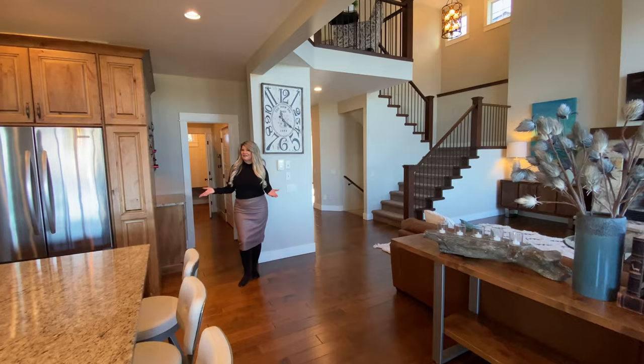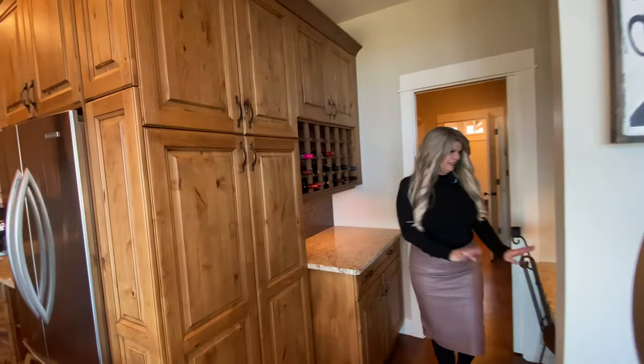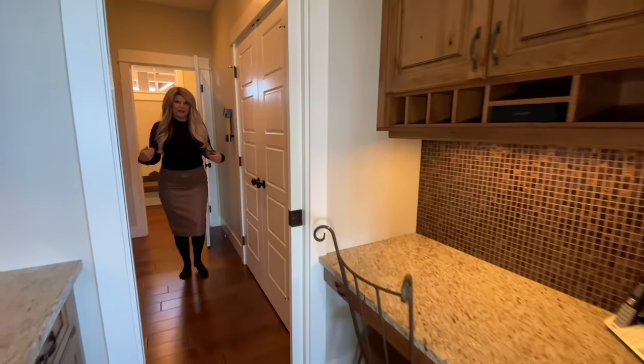And can you say tons of storage and cabinet space? We have extra cabinets, wine area, little homework desk, and then this goes through a walk-through pantry that goes back towards your garage.